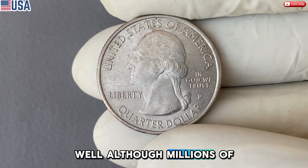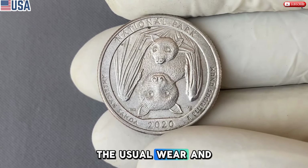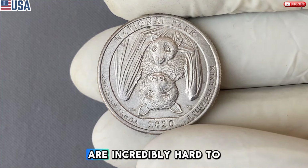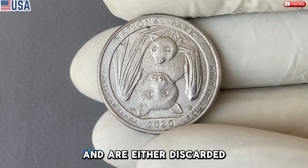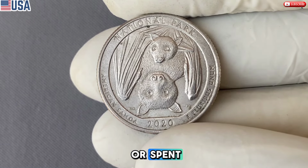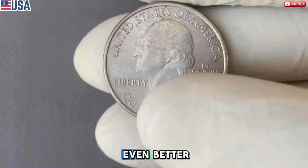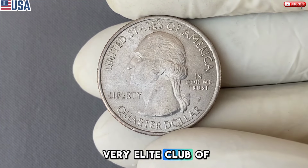Well, although millions of these quarters were produced, the ones that escaped the usual wear and tear of daily circulation, especially those with errors, are incredibly hard to find. Most of these coins get worn down quickly and are either discarded or spent, but finding one in pristine, near-perfect condition, or even better, one with a minting error, puts you in a very elite club of collectors.